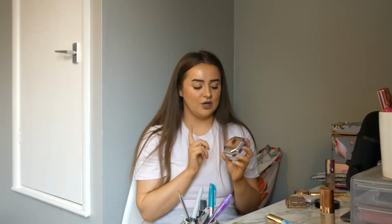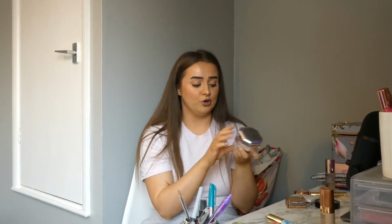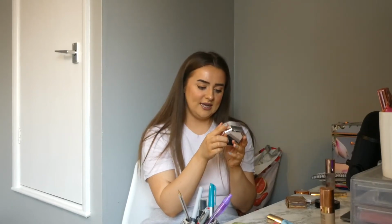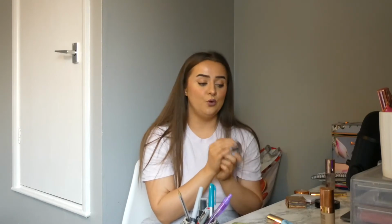Like, it's literally set in place, it's not gonna move, and it's gonna stay looking flawless, which is why I absolutely love this powder, and I'm going to keep repurchasing this. But to be fair, I've used this a lot and there's still a ton of product in here. You get 28 grams worth of product, so obviously that's a lot. But yeah, I love this powder, and 100% I will be repurchasing it.